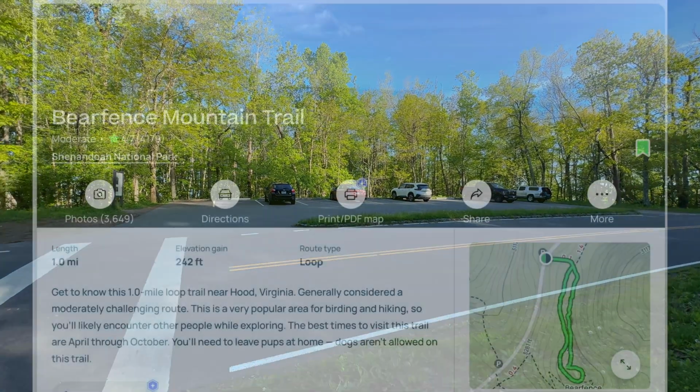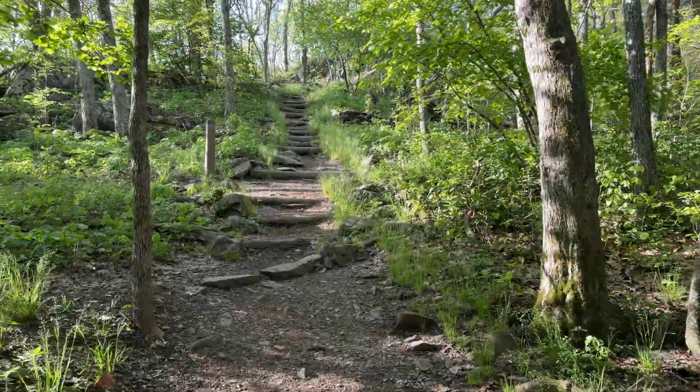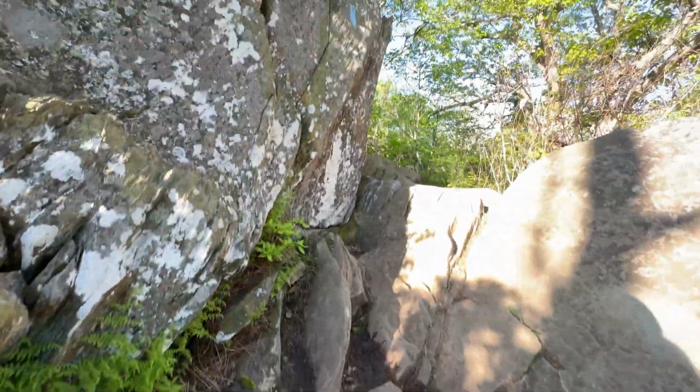The Bear Fence Mountain hike is only a 1-mile loop with less than 300 feet elevation gain, but don't let that fool you. There is a scramble. I say it's a mini scramble because it is a mini, baby version of Old Rag in my opinion, which is coming up somewhere else on this list later.